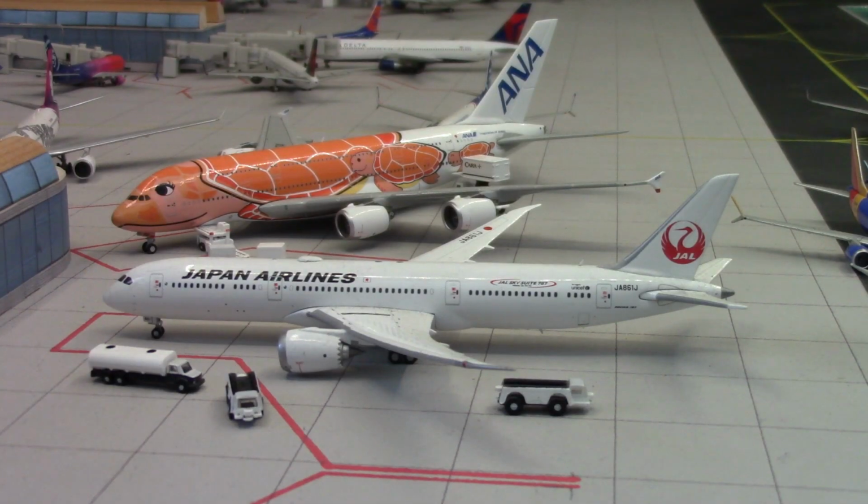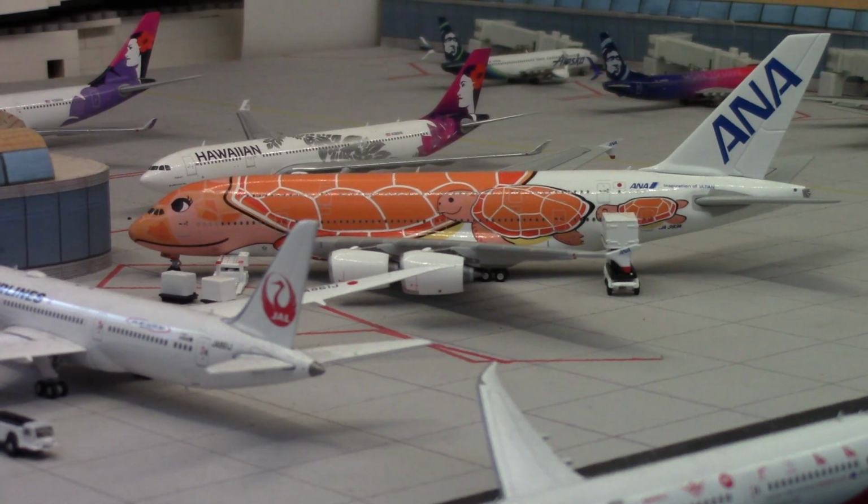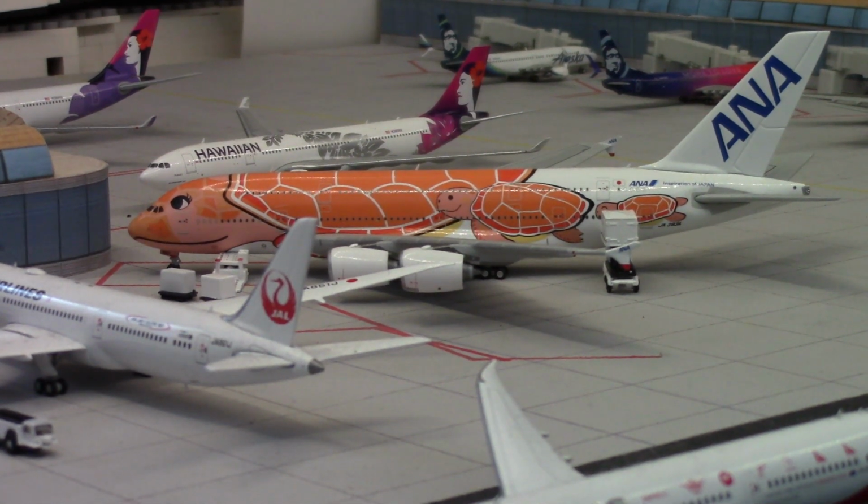Starting off at the first terminal, we have a Japan Airlines Boeing 787-9 getting heavily serviced before its flight out to Tokyo Haneda. Then we have an ANA Airbus A380 getting heavily serviced before it does a flight out to Tokyo Narita.